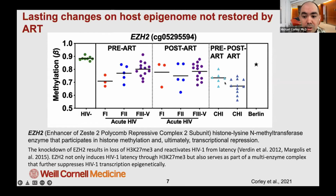So this is just showing you a comparison of those individuals pre-antiretroviral treatment, chronic infection, and post-antiretroviral treatment. As you can see as well, this particular gene seems to be hypomethylated in association with HIV exposure.